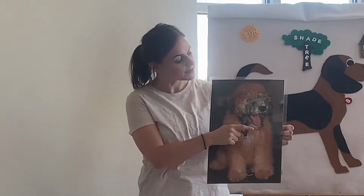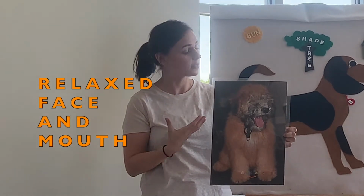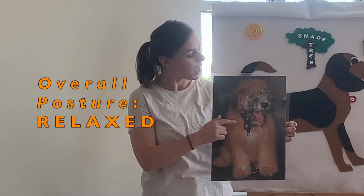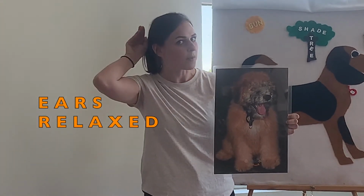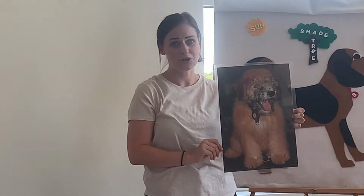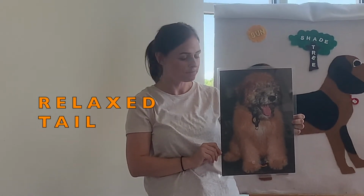So if we notice the image here, we see a dog with his mouth open, but he's not showing any of his teeth. His tongue is out and his whole mouth is relaxed. He's sitting calmly, so his body posture looks very relaxed. He's not rigid or tense. And when we look up here at his ears, they're relaxed against his face rather than pinned back against his head. We can't see that his tail is standing up because he's sitting, so we can imagine that this dog's tail is relaxed with his body, and he looks ready to greet any new people. So he's probably safe to approach as long as you have permission from his owner.